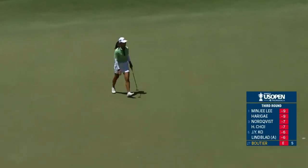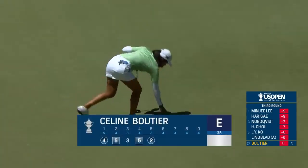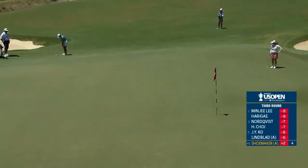On the 5th, can she convert for her birdie? An aggressive stroke. Oh, yes. 5th hole. It's playing a little bit easier today. Ranked 11th. And Bailey Shoemaker, the 17-year-old from Florida, amateur, verbally committed to play her college golf at USC in the fall of 23. Great performance here so far this week.